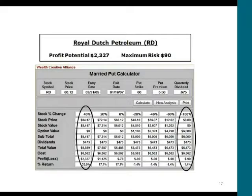And the married put calculator for this trade shows that the most I could lose on this trade would be $90 or 1.4%. So over that 22 month period, maximum risk was $90 or 1.4%. So again, this is a really low risk way to invest.